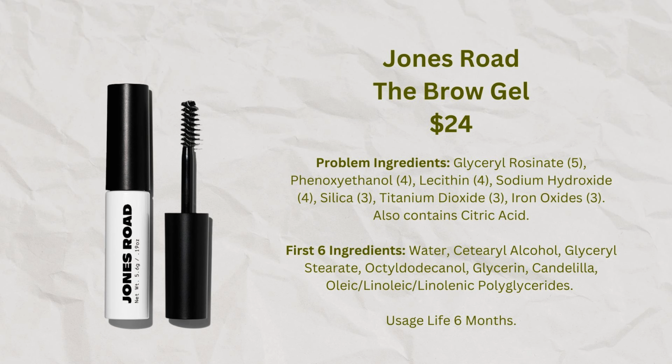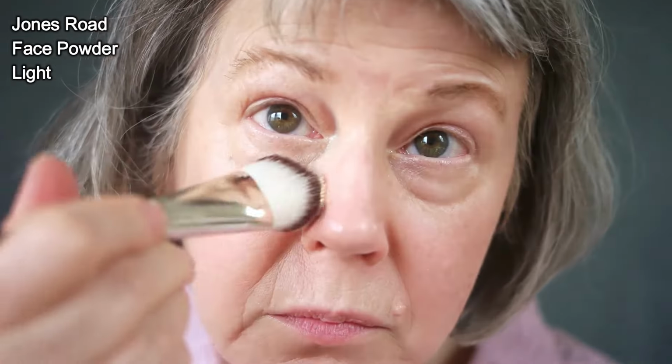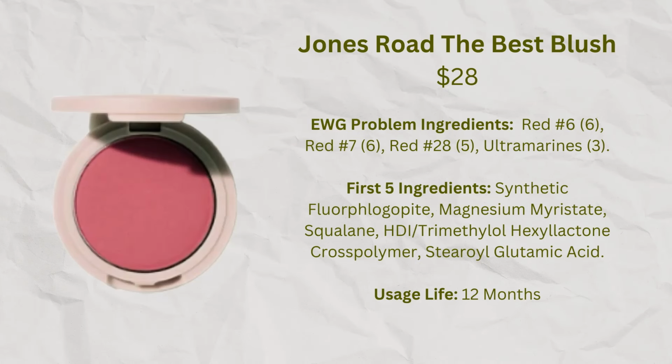And then when I ordered the tinted moisturizer, I wanted to hit an $85 purchase to get free shipping because that is still Jones Road's policy. And so I did pick up a blush color. I really only tried one other blush from Jones Road in the past, and so I thought I would pick up another shade. The shade that I picked up is called Sandy, and it is a pink, but it is kind of a muted type of pink.